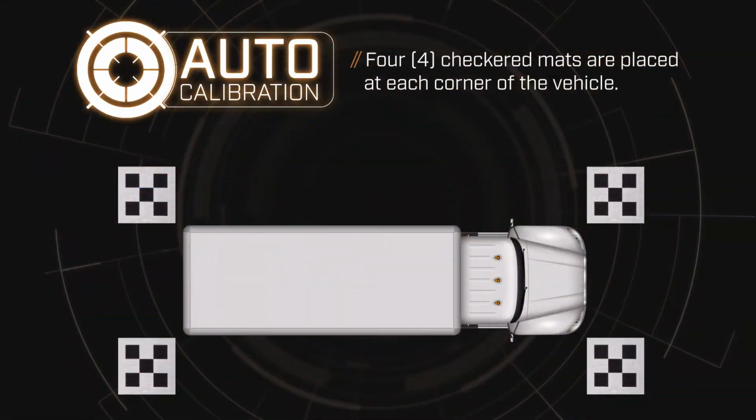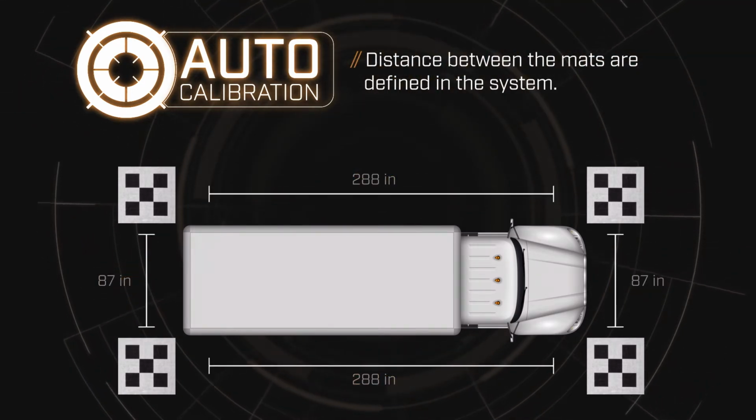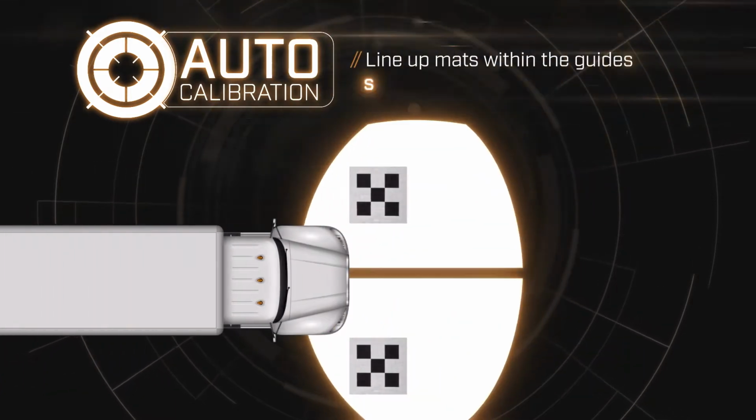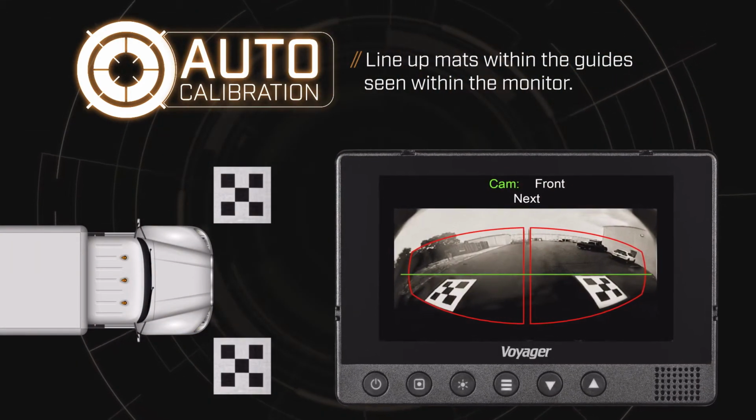Four checkered mats are placed at each of the four corners of the vehicle. The skew and parameters of the vehicle, or distance between the mats, are then defined in the system. This can be done either by using presets, perfect for production lines, or customized on a vehicle-by-vehicle basis by the end user. Once the mats can be seen within the guides in each of the camera feeds, auto-calibration can begin.